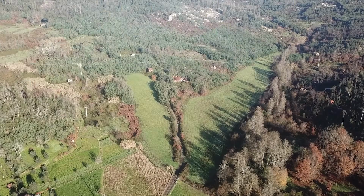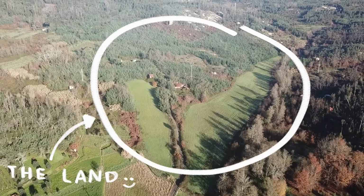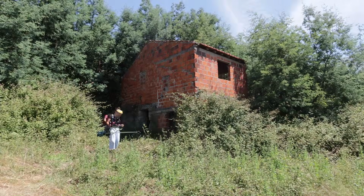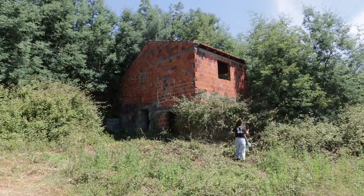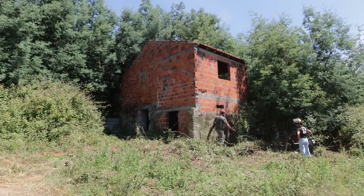So we bought this big piece of land and are prototyping a more sustainable way of living. Not sure how it's gonna go, but let's see. And in the previous video you could see us cleaning up our future kitchen, which is gonna be an important element of eating more sustainable. But besides the building, it's also important where you actually get your food from. So in today's video we're gonna talk more about that.